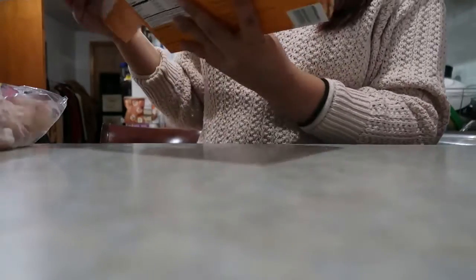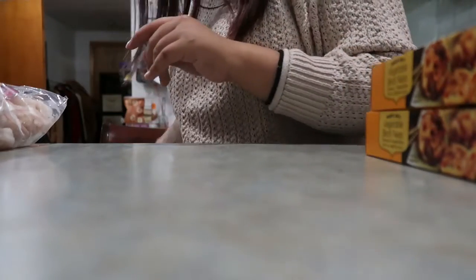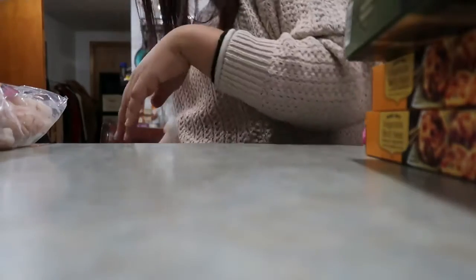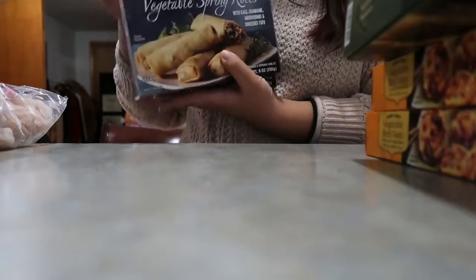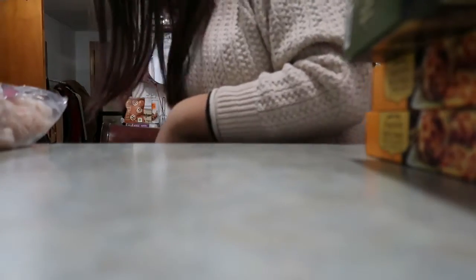2 vegetables, a bird's nest. I heard that these are really good in the air fryer. I figured it would be an easy, quick dinner. Veggie samosa. Veggie spring rolls. Also heard that these are really good in the air fryer for days I don't feel like cooking.